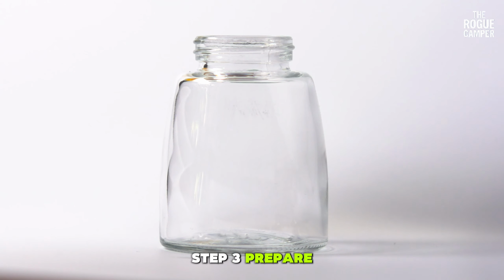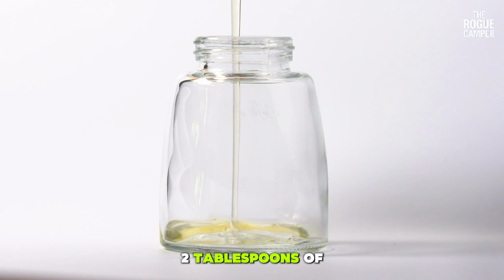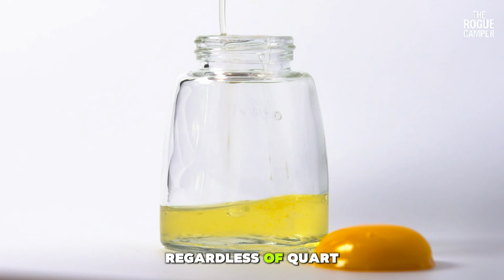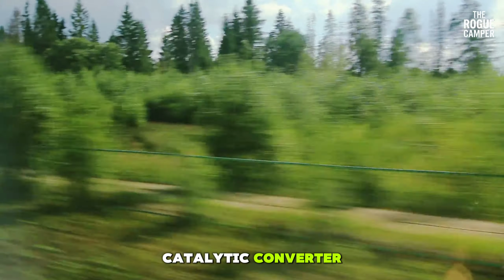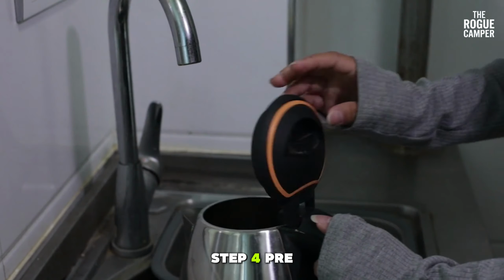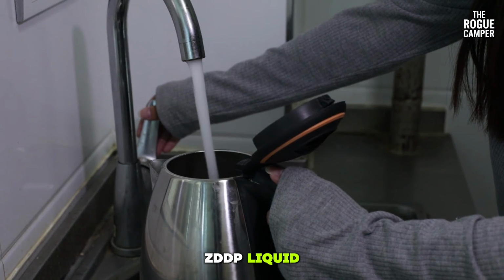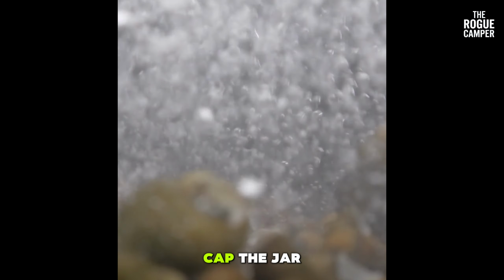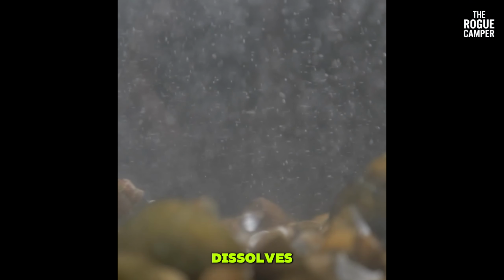Step 3. Prepare ZDDP dose. Measure exactly 30 milliliters, 2 tablespoons, of ZDDP liquid for the full engine capacity, regardless of quart count. Do not exceed this concentration to protect your catalytic converter. Step 4. Premix. Combine the measured BHT powder and ZDDP liquid in a clean glass jar. Add 2 ounces of fresh engine oil. Cap the jar and shake vigorously for 60 seconds until the BHT dissolves.